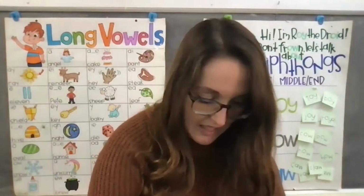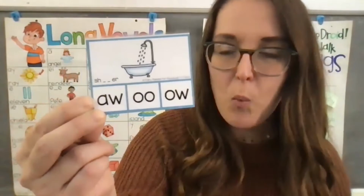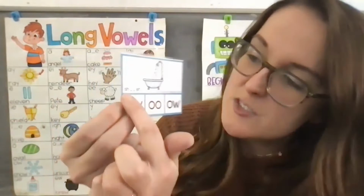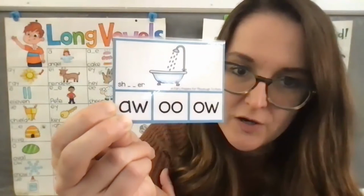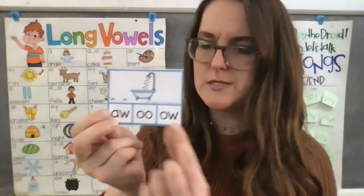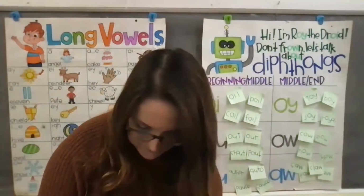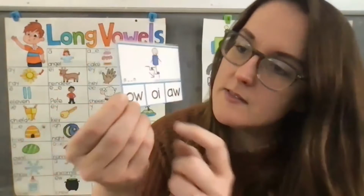Let's practice just a few here and we'll see if we can get it. Are you ready? I know you can do it. What is this here? What blend diphthong do I need to add in the middle here? So I see the sh and it ends in er. What diphthong should I use? Aw, sh, aw, er, shaw, er? Doesn't sound quite right. Ooh, sure. I don't think so. OW says ow. Does that one make the most sense? And it goes with our picture. Shower. Nicely done.